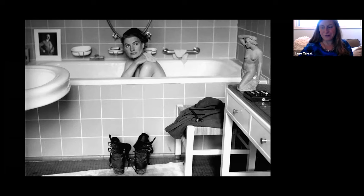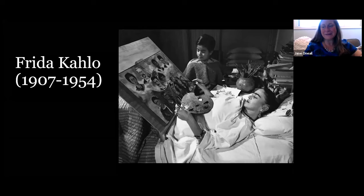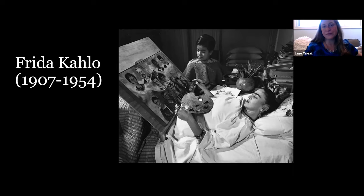Our next artist is one that is probably very familiar to many people too. Frida Kahlo, the Mexican painter, who is the subject of Frida mania today. Everybody loves to talk about Frida Kahlo. She's in Disney movies. I love this picture of her because it's so instructive in terms of her life and her artwork.